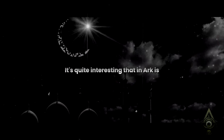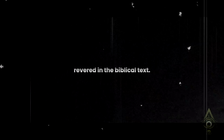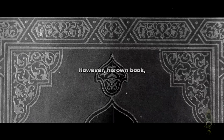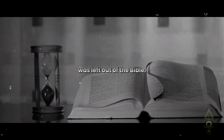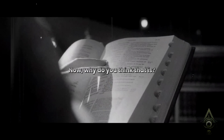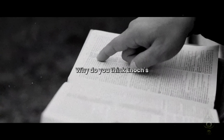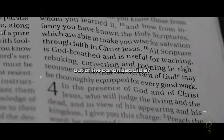Not the true story. It's quite interesting that Enoch is highly, highly, highly revered in the biblical text. However, his own book, look at all this information in here, was left out of the Bible. Now, why do you think that is? Why do you think Enoch's text was left out of the canonized Bible?